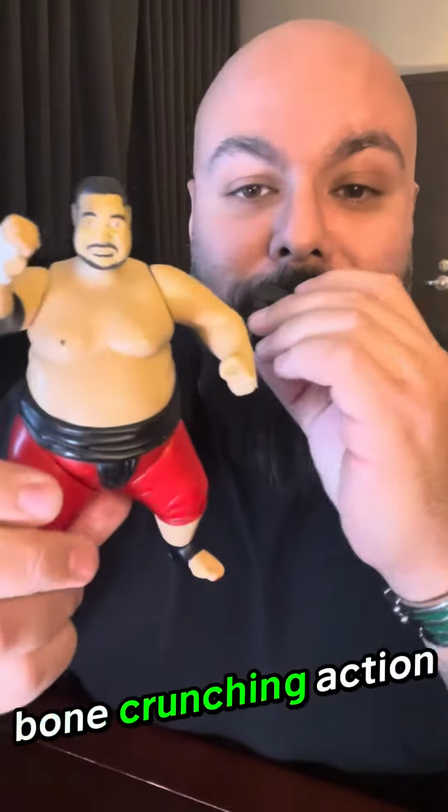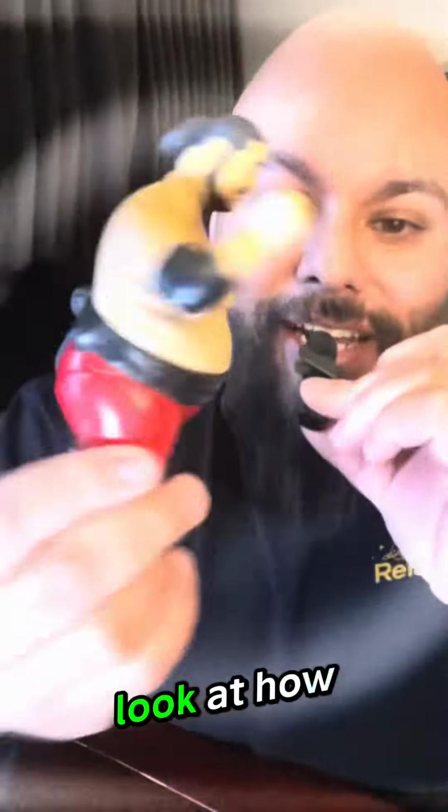I went toy hunting out here in Atlanta, Georgia, and I'm going to show you what I got. This is a bone-crunching action Yokozuna from the WWF. This thing came out in 1996, I believe. Look at how big his ass is. That's amazing. I love it.